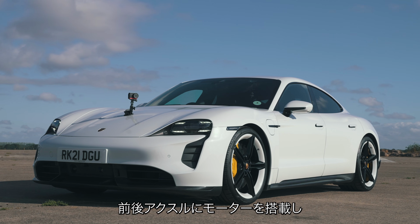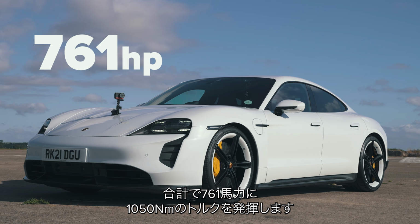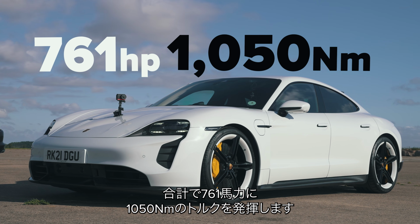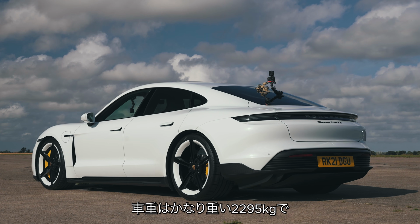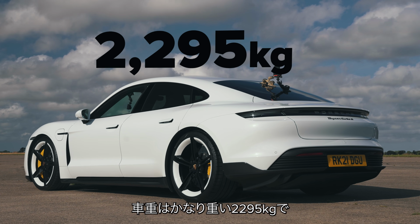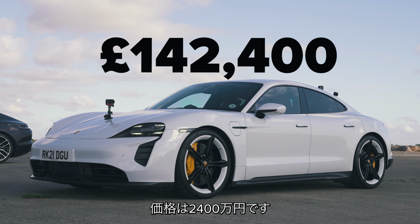Next to me is the Taycan Turbo S, the quickest Taycan. It has dual motors, one on each axle, and combined they put out 761 horsepower and 1,050 newton meters of torque. It has a 2-speed gearbox for great off-the-line acceleration, though with all the batteries on board it is quite heavy. It tips the scales at 2,295 kilos and price £142,000.